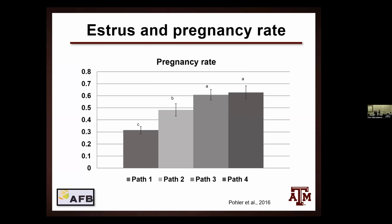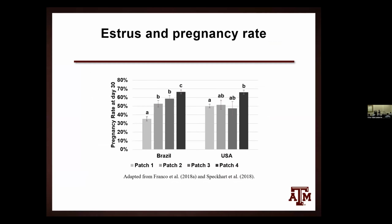We've shown a number of years ago in large data sets that you get an increase in fertility as you go from patch score 1, patch score 2, patch score 3. And this is a larger data set where we summarize data in Brazil and in the United States, basically showing that if you go from no estrus activity to estrus activity, you get a very large increase in fertility. And in the US data, if you go to a fully activated patch versus these that are not fully activated, you have a big increase in fertility. So estrus is really important, right?